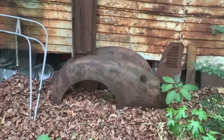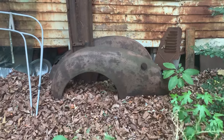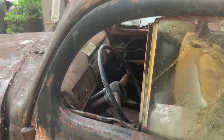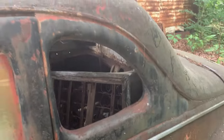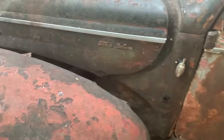Here's those fenders to that one out front that I videotaped earlier. But yeah, this is nice. Go around this side if you can. I guess this had a wing window in it. Yeah, this has got the original column in it. I mean, look at that. The roof is really nice shape. Ford Deluxe.